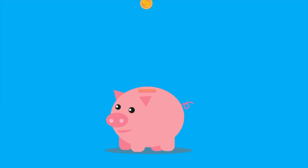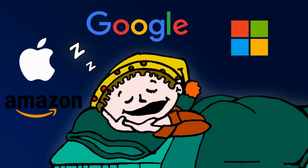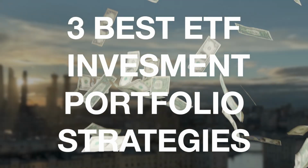Now, a good investment portfolio should be well diversified, have low costs, great historical returns in the past, and an investment that you can hold on to for a very long time and be comfortable sleeping at night. Now, with all that said, here are 3 of the best ETF investment portfolio strategies that I've seen talked about the most and are the best in my opinion.